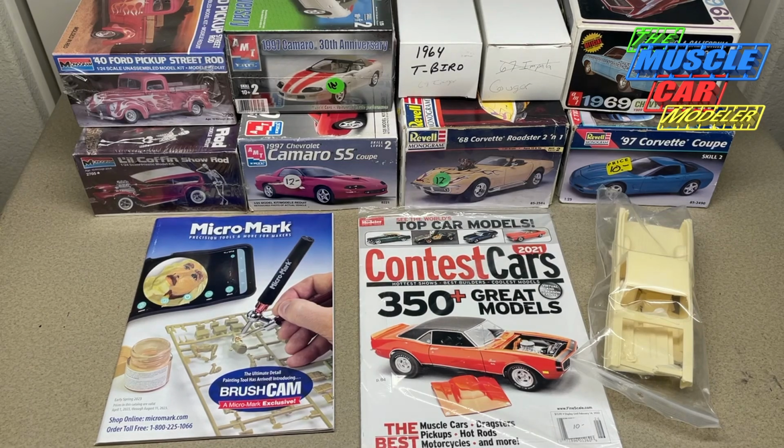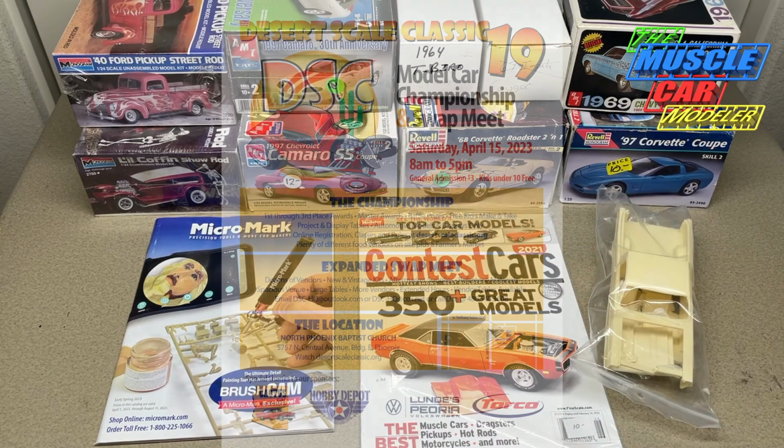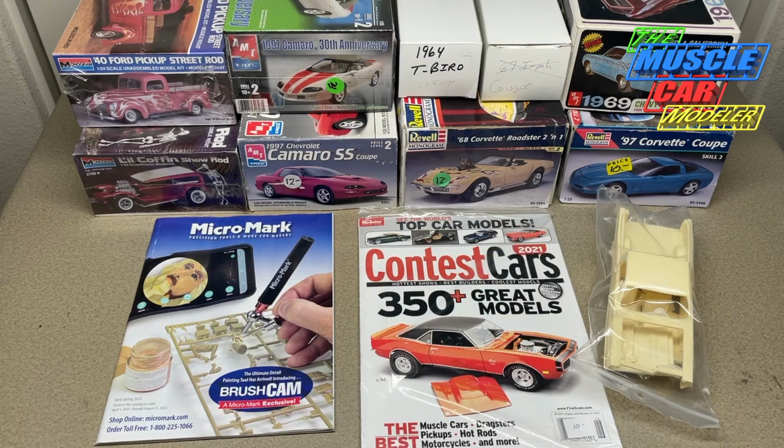My name is Ral, and here I'm going to show off my scores from the swap meet at the Desert Scale Classic 19 that we had here in Phoenix, Arizona, and hosted by the Cactus Car Modelers, of which I am a member. I spent a good chunk of the time being there early, seeing them set up, and got plenty of time to go through and pick up a kit here and a kit there.